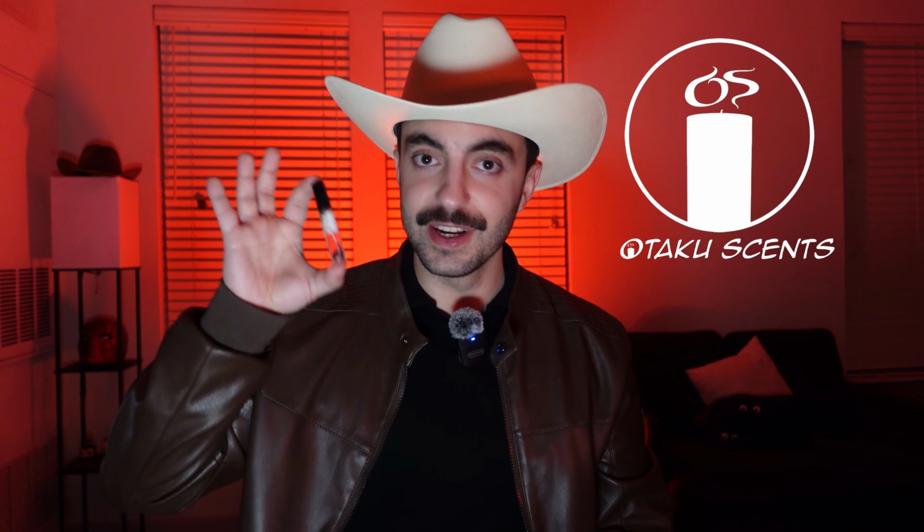Now we're going for Otaku Scents' take on Leon Kennedy. The notes are mandarin, leather, cinnamon bark, tonka, and amber. I don't even know if this makes sense, but I feel like this is the first fresh leather fragrance that I've smelled. When you read the description of this fragrance on Otaku Scents website, it says that it's a warm fragrance, which is very understandable because these are notes that you usually find in warm fragrances.